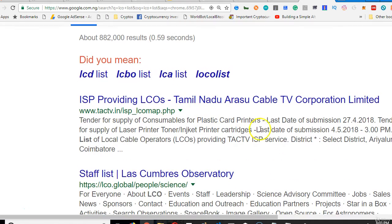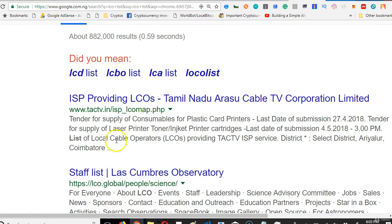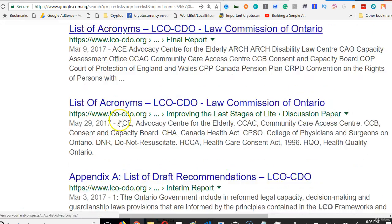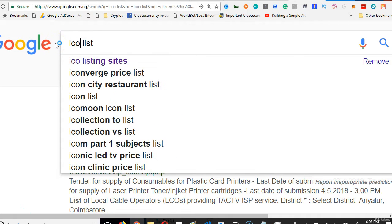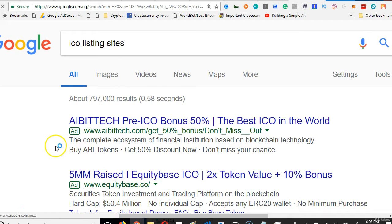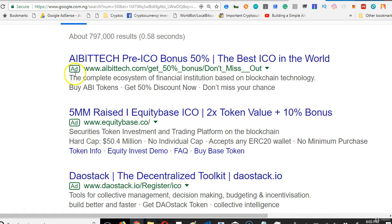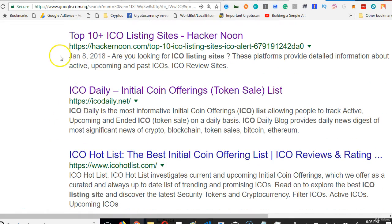My Google is so big, alright? So we'll see listing sites for ICOs. ICO listing sites, okay? So that's what you check. You have to skip all these ones that have ad. This is a paid advertisement, this is a paid advertisement. So we don't need all these guys. So we're looking for anything from here. See ICO Daily, okay? Open.